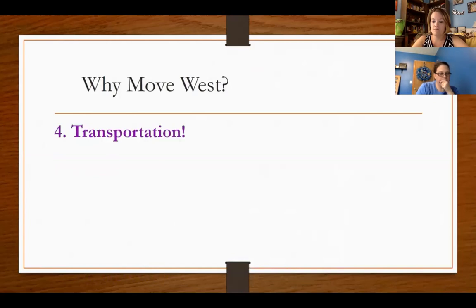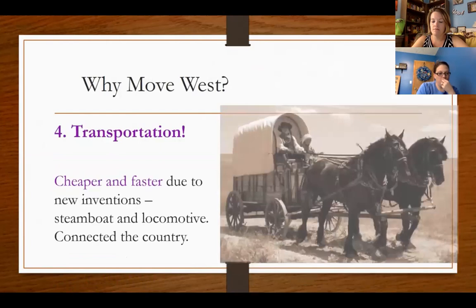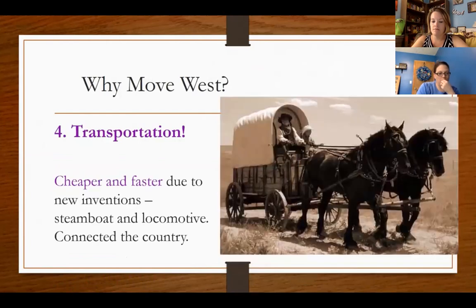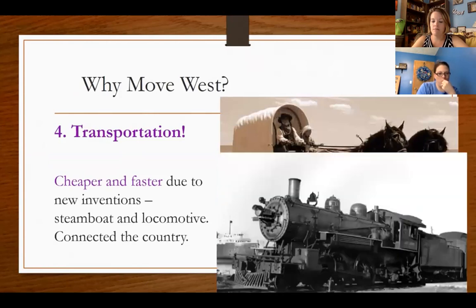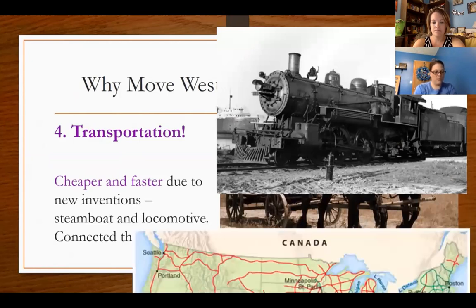Another reason, number 4, to move west was transportation. You see, out west, there was really only one way to travel out west, and that was with a wagon, horses, or on foot. But as new inventions become available, more and more people find it easier to travel westward. One of those is the locomotive or the train. This provided a cheap and fast route to get out west that had never been available for people before.